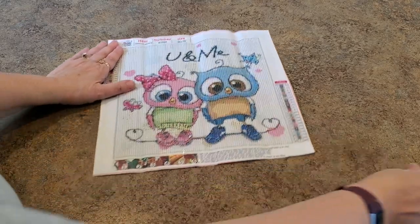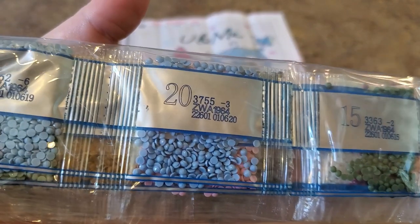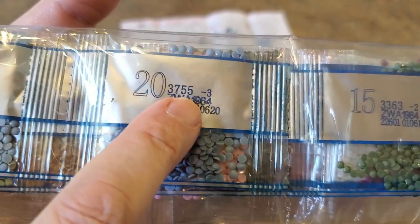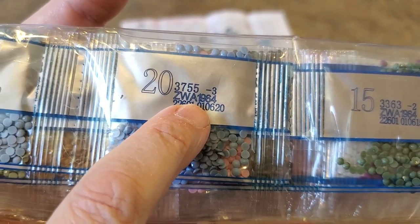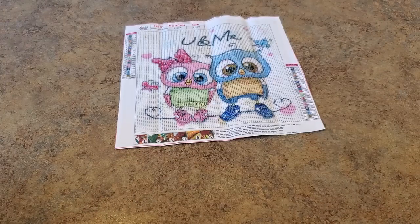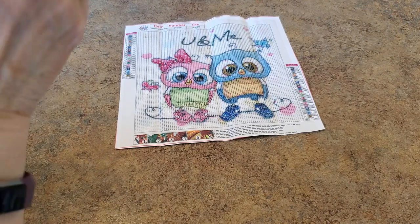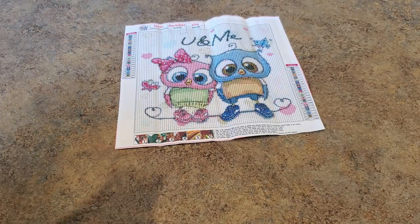So I love it. What I said when I saw the drills is I love this packaging. It has the number on the canvas, has your DMC code, it has the kit number in here. I think ZWA is the kit number. No, 1964 is the kit number. 1964. All right. And these are nice drills. They got all your information on the drills. I love that about them. Okay, let's open them.